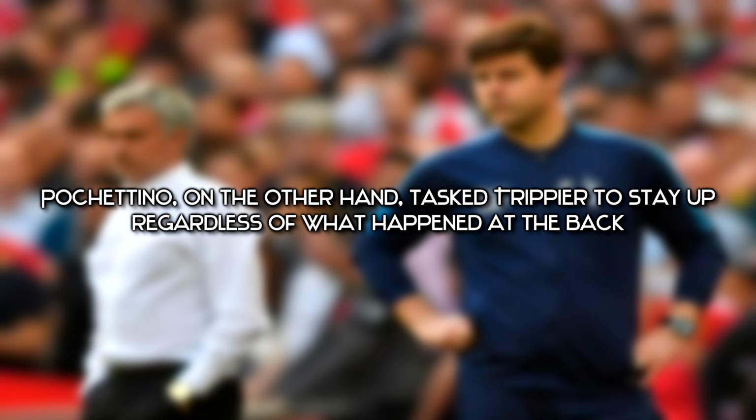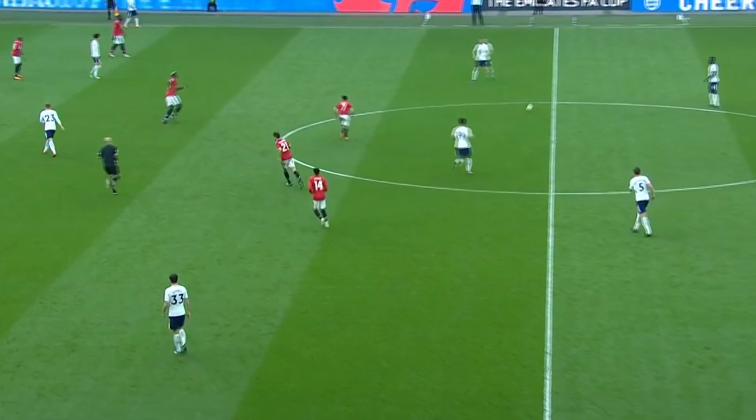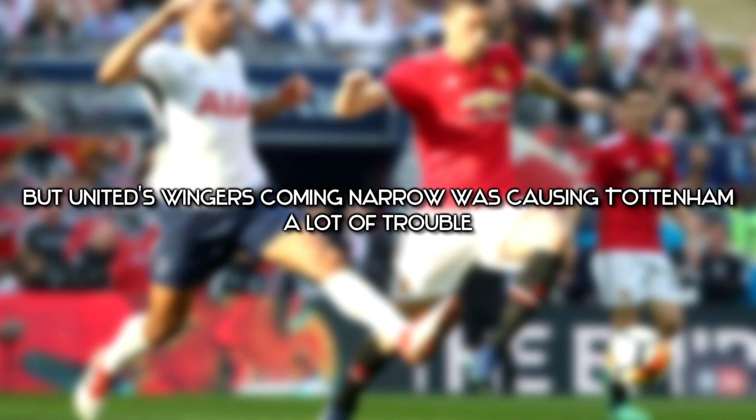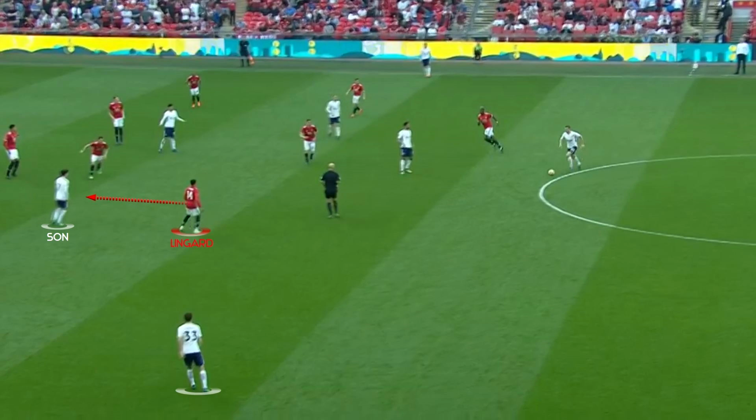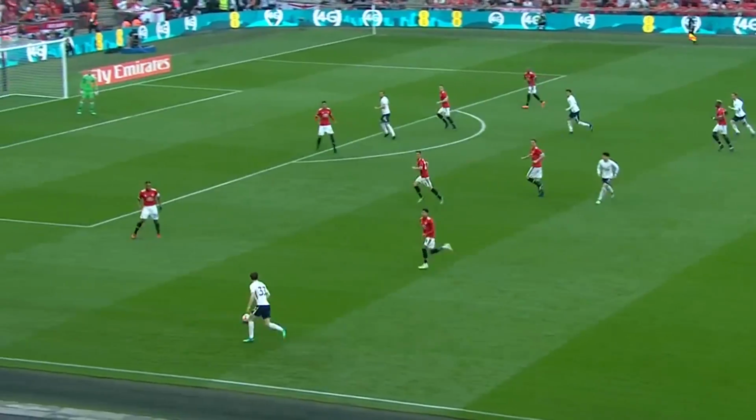Pochettino, on the other hand, tasked Trippier to stay up regardless of what happened at the back. To counter that, Mourinho had to send Lukaku to a left wing-back position so he can take care of the fullback. But United's wingers coming narrow was causing Tottenham a lot of trouble, since that essentially took care of Tottenham's fullback and any creative players looking to play in the half spaces.